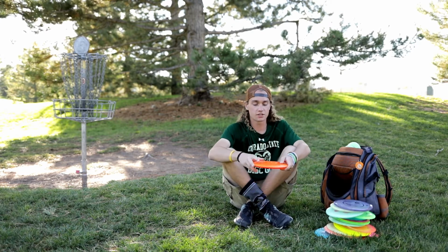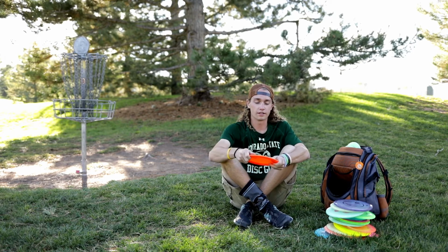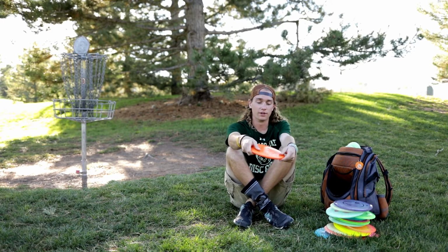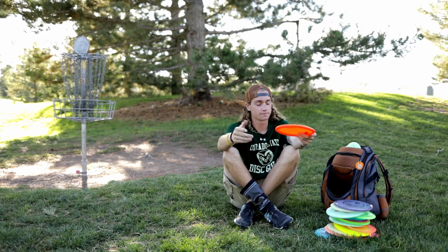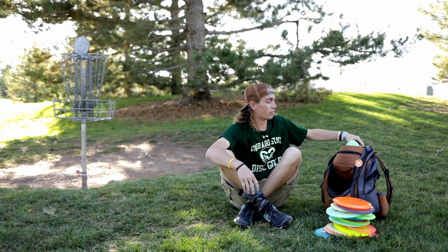My last mid-range isn't really a mid-range, it's kind of a cheater mid-range, it's Truth. It's more like a fairway driver, I'd say. It goes real far, real nice and straight, and I love it for all the shots that I need. About 400 in it. I'm going to move down to my putters.